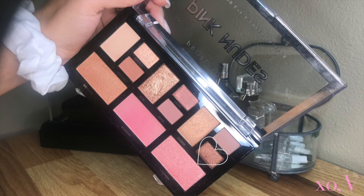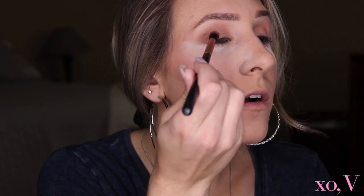I do actually want to stop for a second and lay down some powder under my eyes. I'm going to take just a little bit of the shade Stylish and work that on the outer corner. It's not doing anything. It's literally just about no color on my eyelid, but it all fell underneath. That's okay. We'll just do something different.